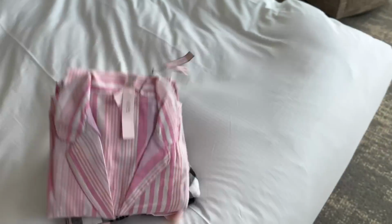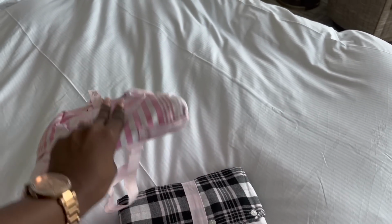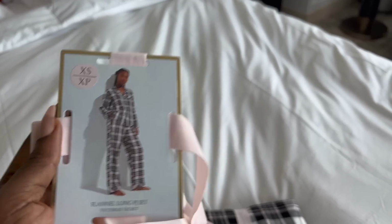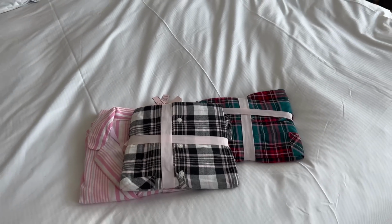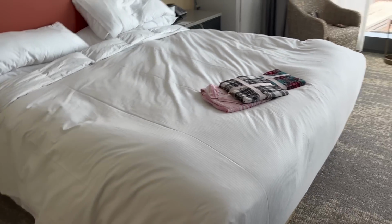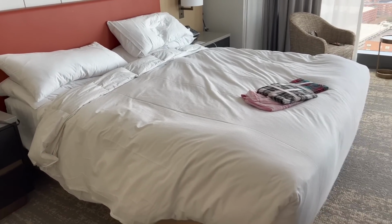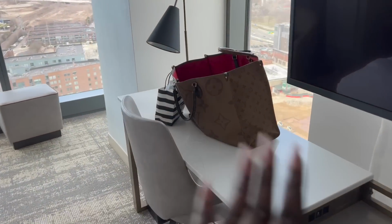This is from Victoria's Secret. These are some night pajama sets. I'm gonna try these on for you all, but this is what it looks like. Super comfy. Y'all know I work from home, so I like to be comfortable and cute, but I feel like I'm rushing into the tour. This is my bed. I've already slept in the bed, so it's not made as perfectly as it should be. And this is the rest of my stuff.